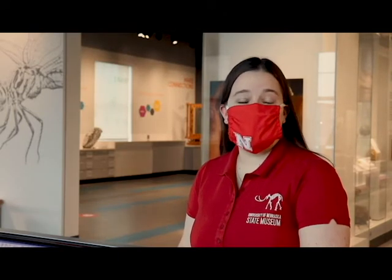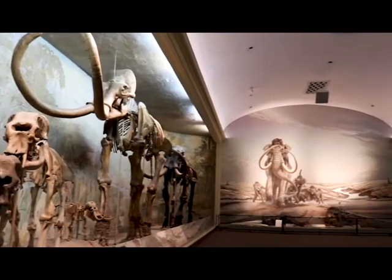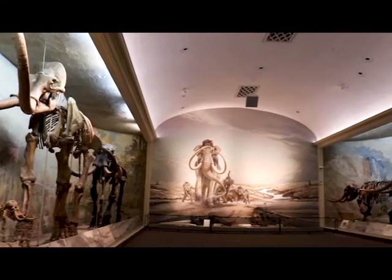So Morrill Hall actually started in 1871 as a simple cabinet with a few minerals, a couple fossils, and some taxidermy birds. And this year, 150 years later, we now have three public sites that you can visit, different museums across Nebraska, as well as world-renowned research collections.